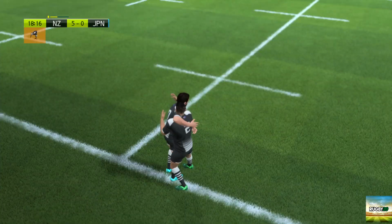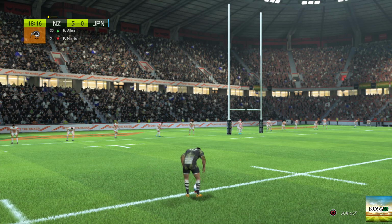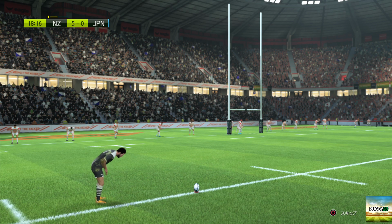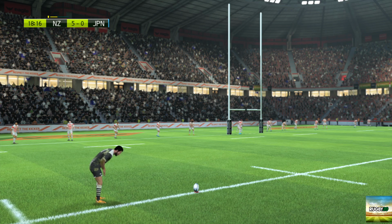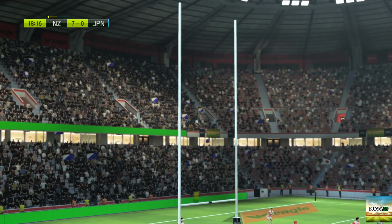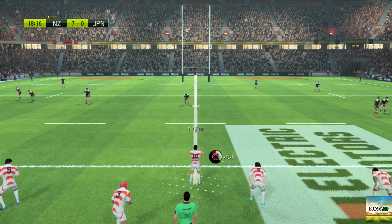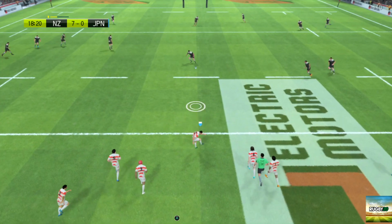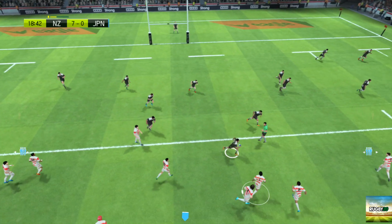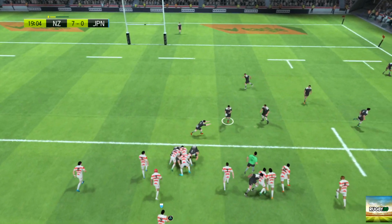They've decided to inject some fresh blood, fresh muscles, fresh lungs. And it sails between the posts. Ball safely taken. And a ruck is formed. They've held on to the ball.